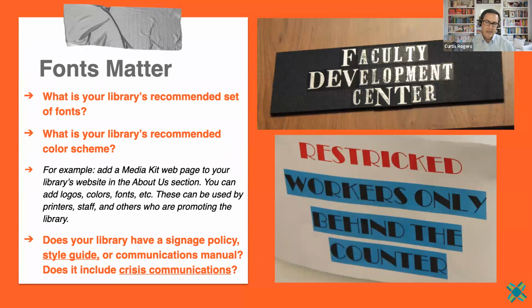Also, what you have to think about with your signage is, does it include crisis communications? Is that something that you have considered in relationship to signage? How are you getting the word out? How are you telling your patrons, customers, potential patrons, what it is you're doing? So think about that as well. Having a signage policy is also very important. This can be just an internal document that tells your entire staff what the policy of the library is regarding signage. And you can just Google library signage policy, and you'll get lots of examples.